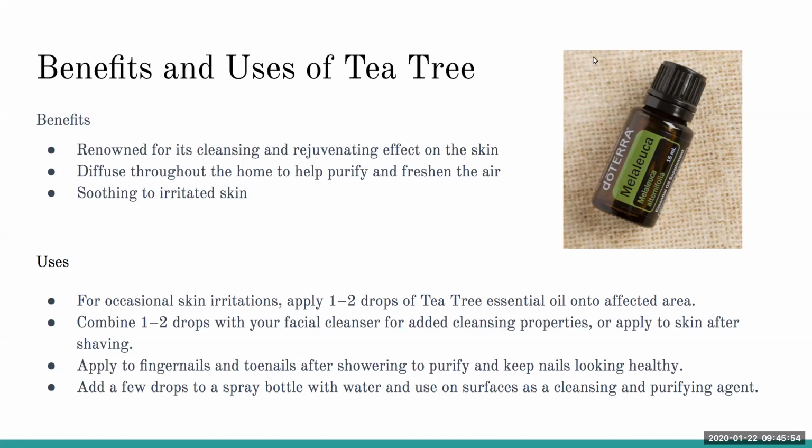It's also great to add to a spray bottle with some water and use as a surface cleaner. Trying to think of some of the other ways I use this that is not on this slide. Something else I should have put under the benefits is this is a very powerful immune support oil as well. It's very helpful to the immune system.